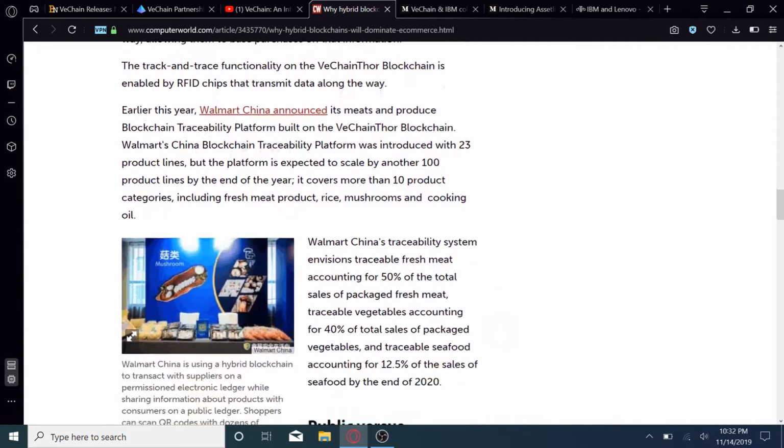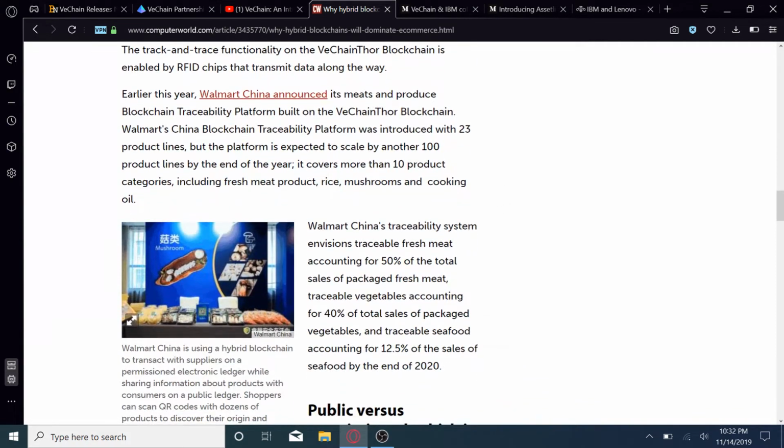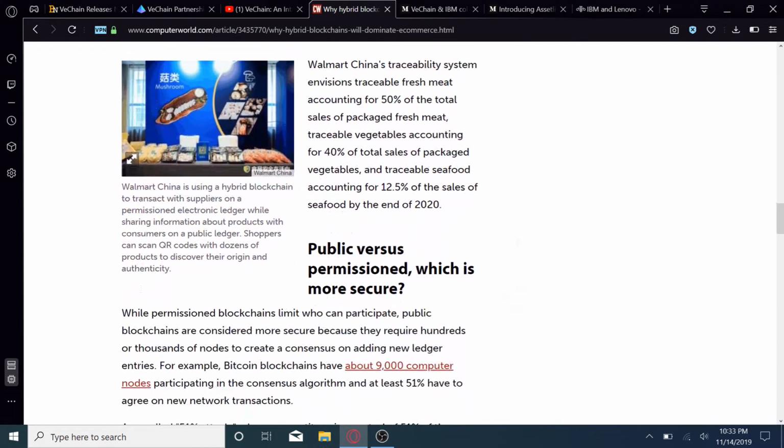The track and trace functionality on the VeChain Thor blockchain is enabled by RFID chips that transmit data along the way. Earlier this year, Walmart China announced its meats and produce blockchain traceability platform built on the VeChain Thor blockchain. Walmart's China blockchain traceability platform was introduced with 23 product lines, but the platform is expected to scale by another 100 product lines by the end of the year. It covers more than 10 product categories, including fresh meat product, rice, mushrooms, and cooking oil.